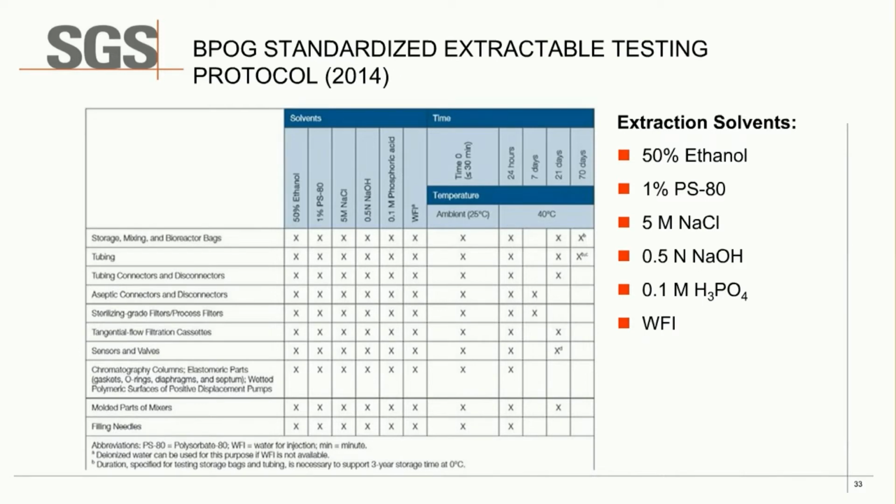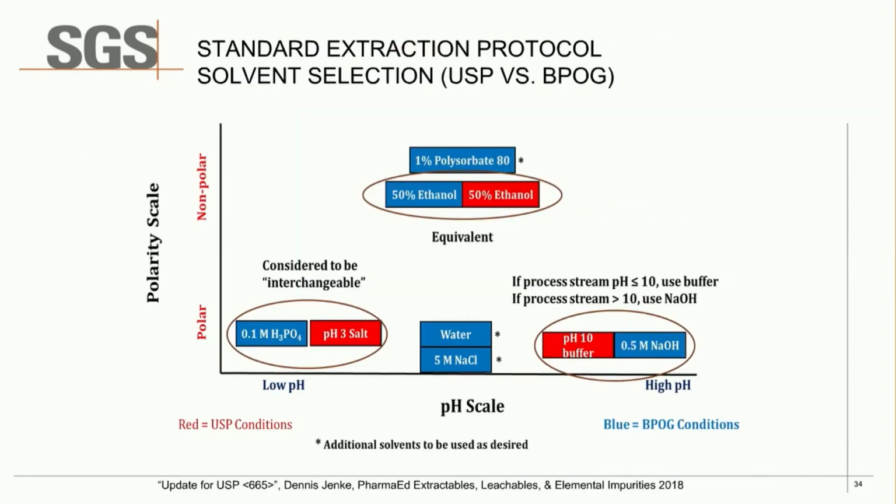So here shows a comparison of BPOG versus USP. You can see that both approaches have one common solvent, which is 15% ethanol water. That's the common solvent in both protocols. And you can see the red one is proposed by USP, and the blue one is proposed by the BPOG. So in terms of the hydrophobic extracting solution, BPOG also proposed 1% polysorbate 80. The reason is it's one of the common surfactants used during biopharmaceutical manufacturing. However, there has been some debate in industry because this solvent has some analytical challenges, which I will show later on in this presentation.